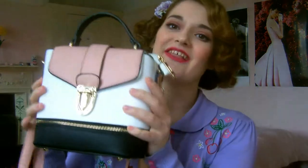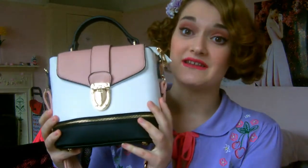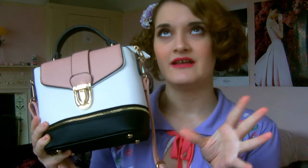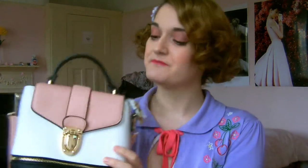And then, I have another bag to show you. Woo! My next bag is this one! This one I can't unfortunately link because I got it at a market stall in my hometown, but it's just really pretty. I was in need of a new kind of evening slash everyday bag, although I think I'll use my rucksack as my everyday bag, and this is more of an evening bag since it is smaller.